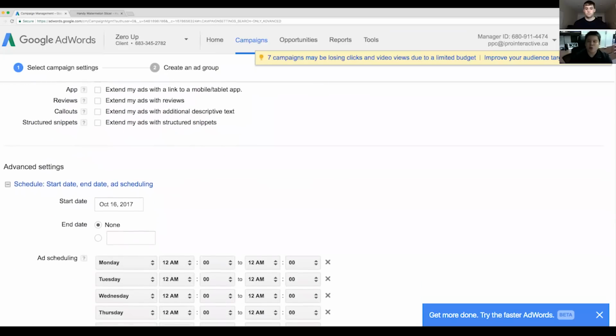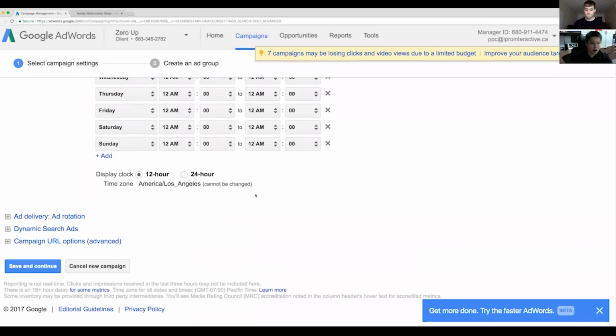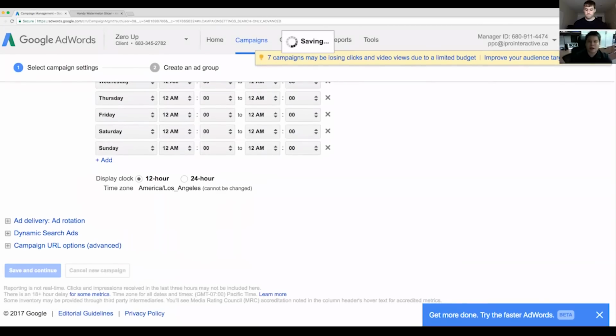Then you can actually ignore all this information, okay? There are obviously structured snippet calls that you can do in site links, but we're going to ignore it right now, and I'm going to show you the most basic and easiest steps to get started, okay? Scroll down all the way to the bottom and click on Save and Continue.